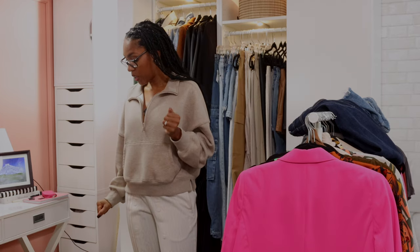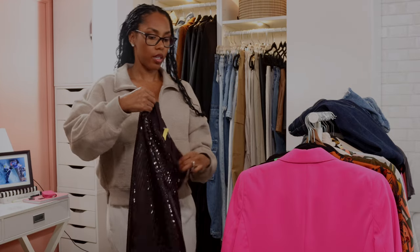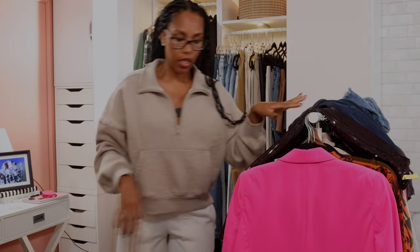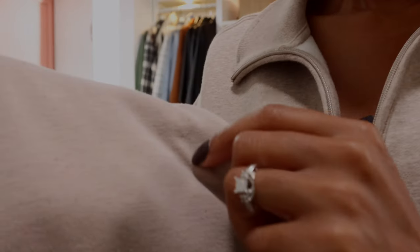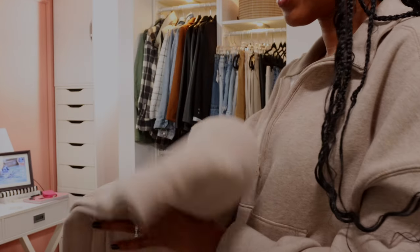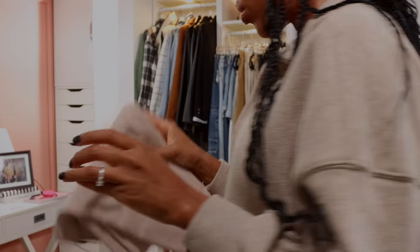All right. So we went through everything. And on the end of this garment rack, we have all of the tosses, things that are not going to stay in my wardrobe. Here's another example. You see it. When your clothes start to look like this, it's okay to make them cleaning clothes. Maybe these would be a pair of paint pants or cleaning pants. But yeah, these got to come out of my wardrobe.